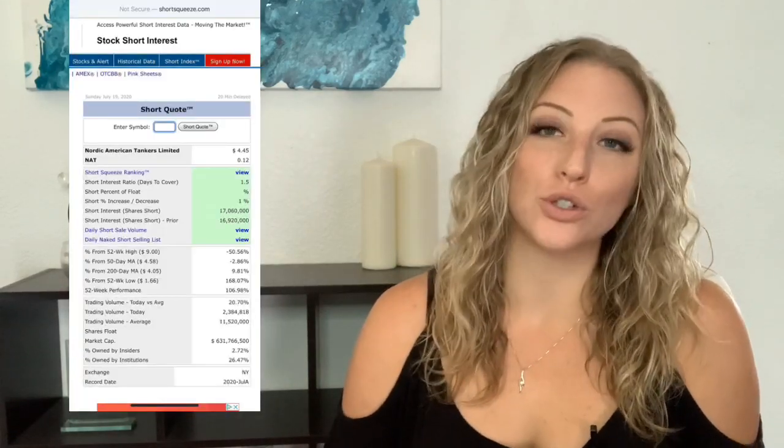Okay, last piece of information here to consider is the possibility for a short squeeze to still occur. So there's still over 17 million shares being shorted on NAT right now. If we see that price start to increase as we approach the Q2 earnings report, plus if we see a massive earnings beat on that Q2 report, the price could go high enough to cause that short squeeze, which would then even further push the price higher.